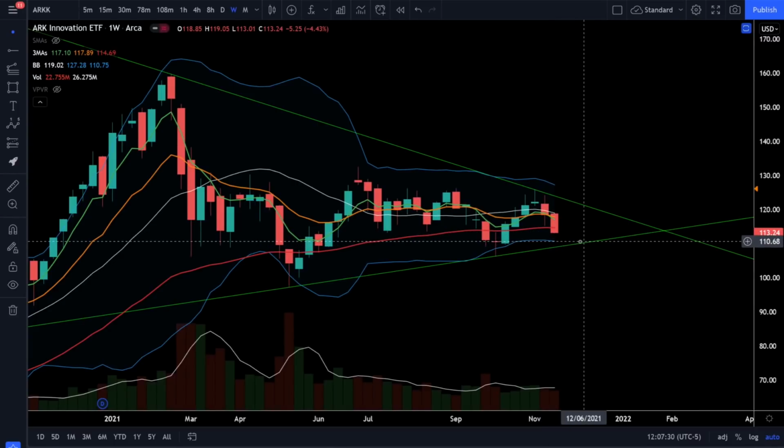If ARKK breaks below 110, I think you need to be a lot more cautious of a potential prolonged bear market, and I wouldn't go anywhere near this ETF. However, if ARKK can stay above 110 and break out above about 120 to 126, then I think you're going to get a very impulsive bull rally, and you're going to get a lot of FOMO buyers in these stocks, and ARKK could see the light yet again.